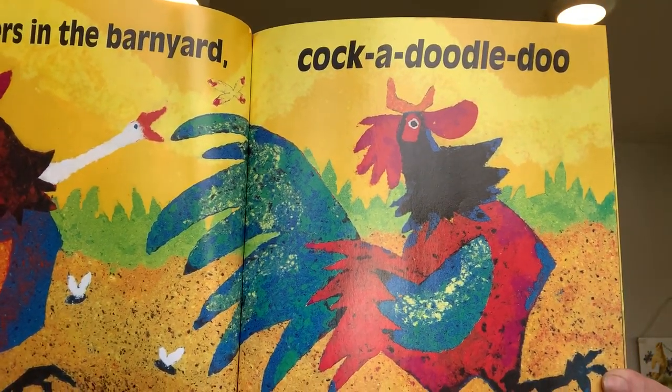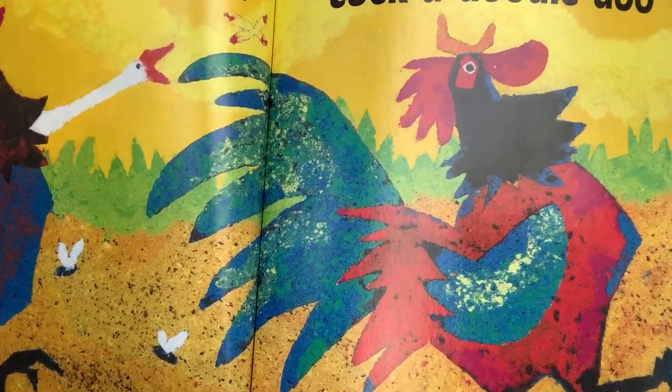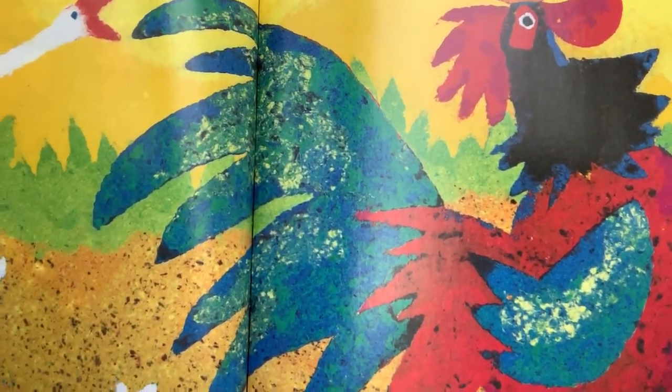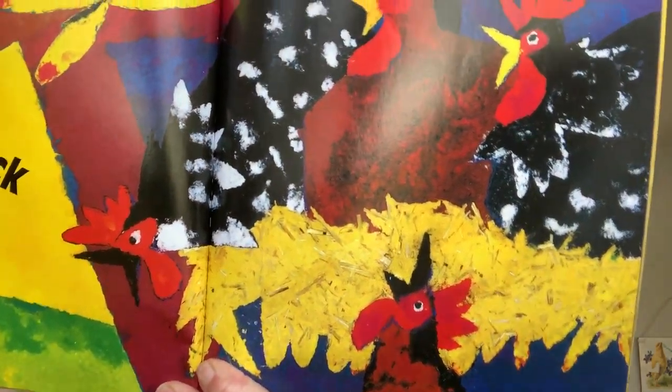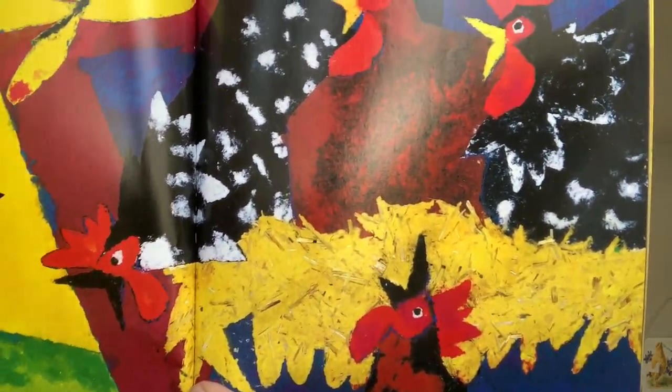There's something interesting in this page right in the center. Do you see it? It's a very interesting detail. Were they bees or were they little bugs? Hens in the hen house. What sound does a hen make? Cluck, cluck, cluck. Where's Goose? Where's Goose? Pigs in the wallow.